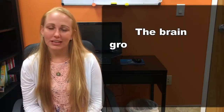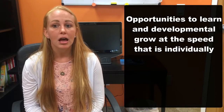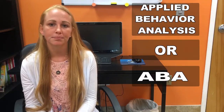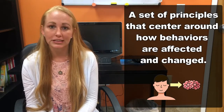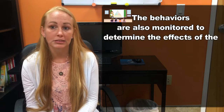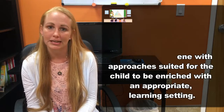The brain grows significantly from birth to 3 years old. So by incorporating early and intensive intervention therapy throughout this time of growth, you will be providing your child with opportunities to learn and develop at the speed which is individually right for them. Most early and intensive intervention programs use what is known as applied behavior analysis, or ABA. ABA refers to a set of principles that center around how behaviors are affected and changed. The behaviors are also monitored to determine the effects of the environment in order to intervene with approaches suited for the child to be enriched in an appropriate learning setting.